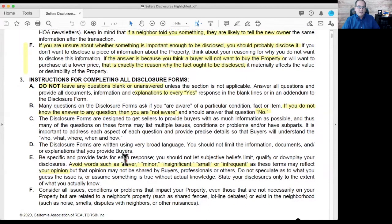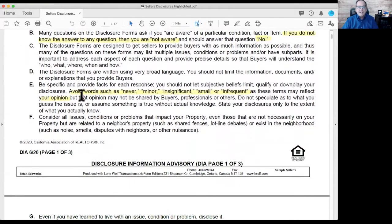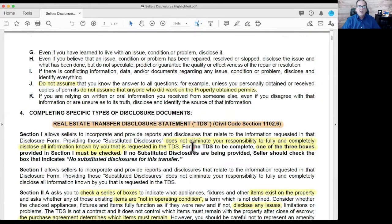Another tip, don't leave any questions blank. Everything has to be filled out, either a yes, a no, or an explanation. Something has to be there. Don't leave anything blank. Avoid words like never, minor, insignificant, small, inconsequential, things like that. That is your opinion. Just state facts on there. There's a crack in the driveway, black and white, simple. There's a crack in the corner of the ceiling near the kitchen, things like that. Okay, all right, we're going to keep going.